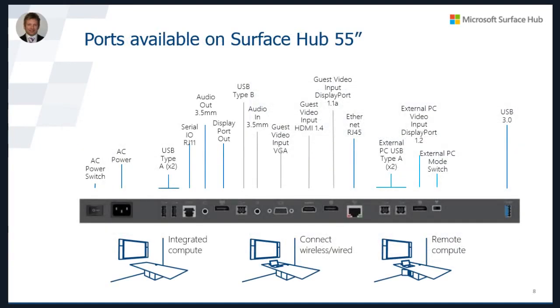A little bit more about the connectivity on the 55. We won't cover the power because that's pretty standard format. We've got various USBs on the underside of the screen and serial connection as well. That serial connection for use with control systems enables a few little functions really. So we've got power, brightness, volume, mute, and switching video source. Various other audio outs and ins that we can utilise if it was integrated into a larger environment. And some guest video inputs if you want to connect your laptop or room PC from a cable perspective.